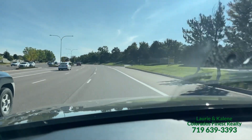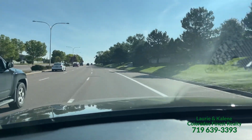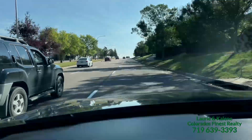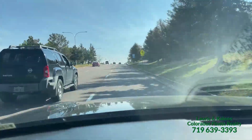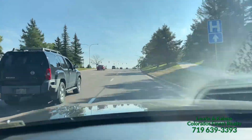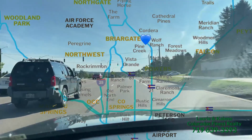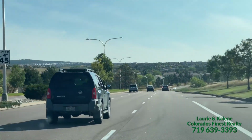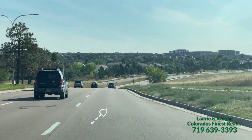So again, some of these homes, this is the Pine Creek area. We're going to get over to that John Venezia Park. So lots of parks and trails, as you can see in this area. The mountains are directly behind me, so I'm heading east. And so I'm going to drive you around Wolf Ranch and Bradley Ranch. And so you can kind of see them out there in the distance. They're kind of on some of those hills over east of Powers.